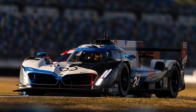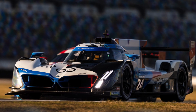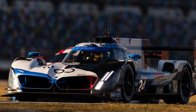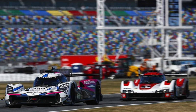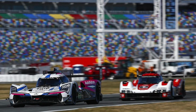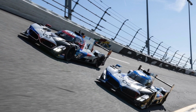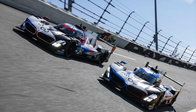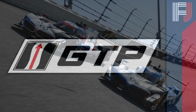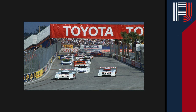So finally, we get our first taste of these LMDh prototypes competing on track against each other, as these new prototypes hit the track at Daytona a week before the 61st running of the Rolex 24. All 9 GTP entries took to the track for a total of 6 practice sessions and about a 20-minute qualifying session to set the grid for the first Daytona race with the GTP class since 1993.